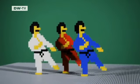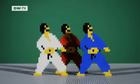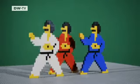The artists say Lego animation has many advantages over other materials. It is easy if you compare it to like clay animation. It's quite tough to get. It's like melting together and stuff. But Lego is quite easy to work with. You can build whatever you want, and yeah, it's fast, and you get the colors right, and so on.